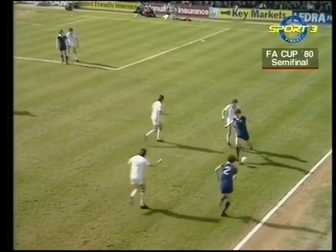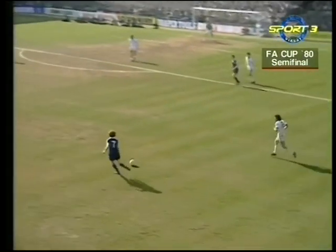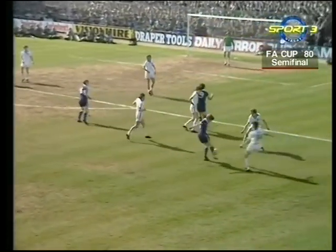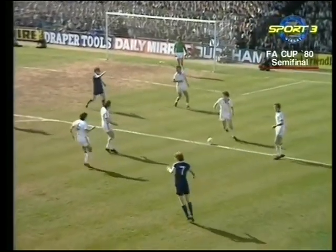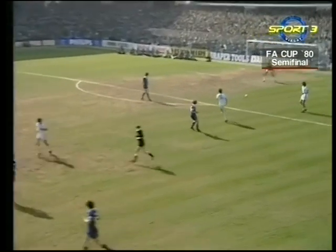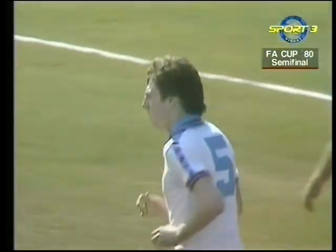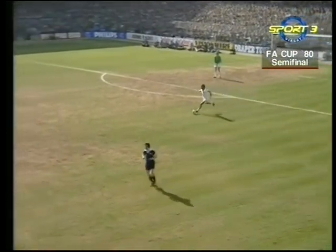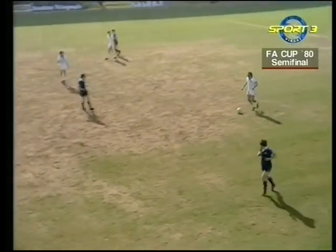Kidd. And now Motson. Eastoe, Motson again. Trying to get Kidd in, but West Ham got plenty of players back. This is Martin. Billy Bonds.